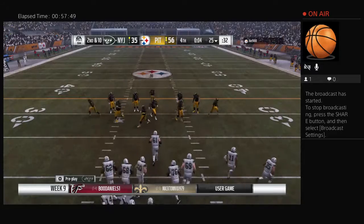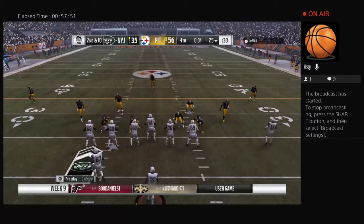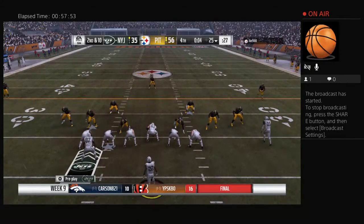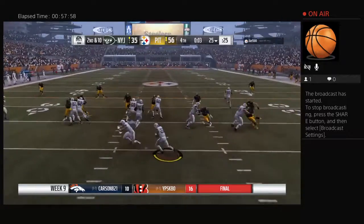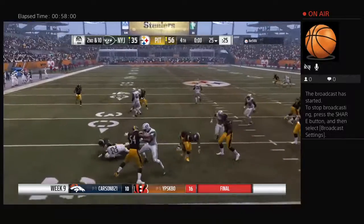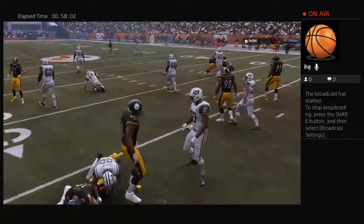Line of scrimmage, again the 25, 2nd and 10. And he will lose yardage and be backed up to the 24.